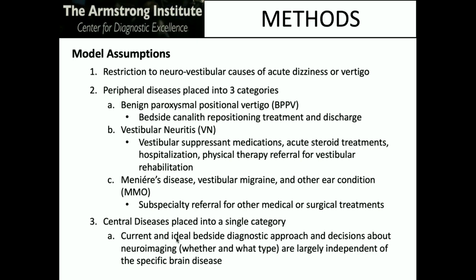The peripheral diseases are placed into 3 categories. One is benign paroxysmal positional vertigo, and the next one is vestibular neuritis, and the last one is Meniere's disease, bucketed with vestibular migraine and other ear conditions. We decided to place them into these 3 categories because these 3 buckets have distinct treatment pathways.